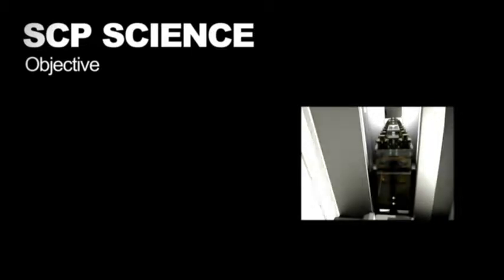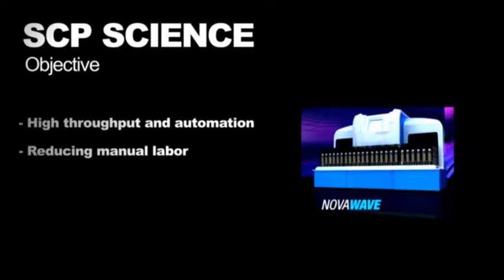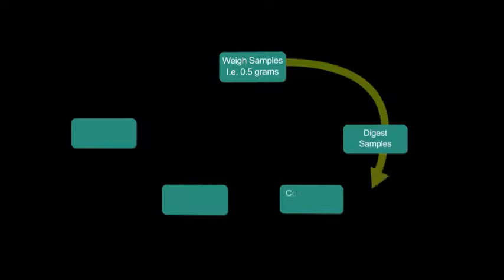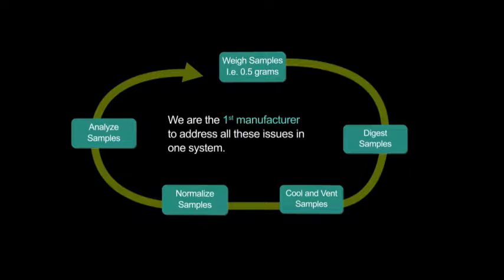SCP Science's objective was to create an innovative microwave digestion system with high throughput and automation while reducing manual labor. High sample throughput. In order to create the NovaWAVE system, our highly skilled engineers addressed important sample preparation points: time to weigh samples, time to digest samples, time to cool and vent digested samples, normalizing samples, and finally analyzing samples through ICP-MS. In fact, we are the first manufacturers to address all these issues in one system.